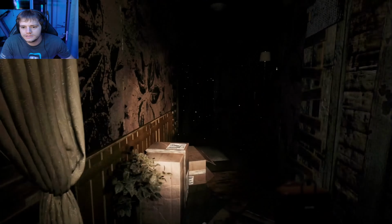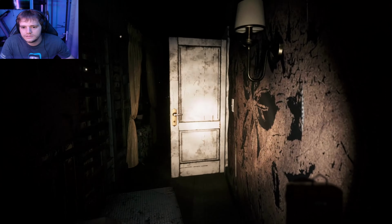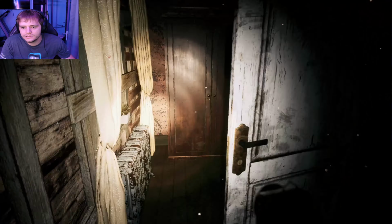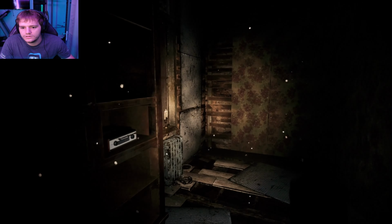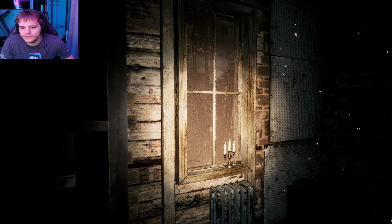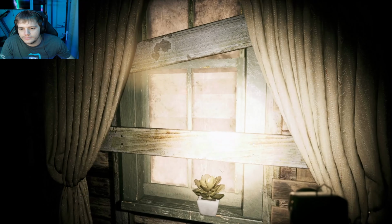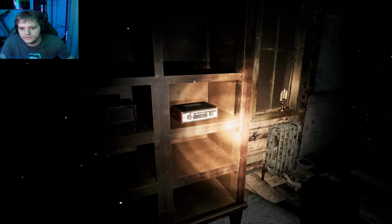My room's locked. God damn. Someone's walking around. Oh my god. There's just noises all over. Who's knocking? Oh my god. There is someone right outside this door. This window, I mean. That's not cool.